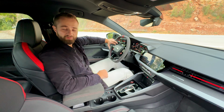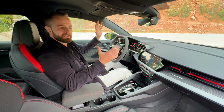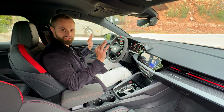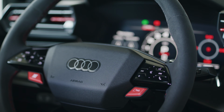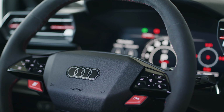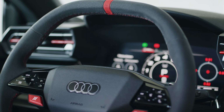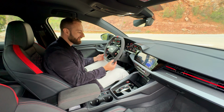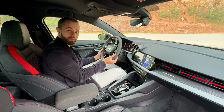Welcome to the interior of the Audi RS3. Now, what has changed in the interior between this and the facelift? The most noticeable change is instantly this incredible steering wheel. I love the new steering wheel design. Flattened top and bottom, very nice. This is not called Alcantara anymore. It's called Dynamica, and it feels absolutely wonderful and premium.